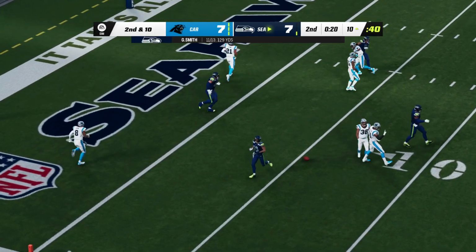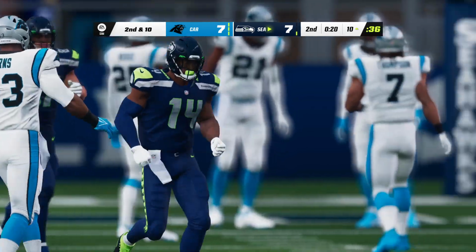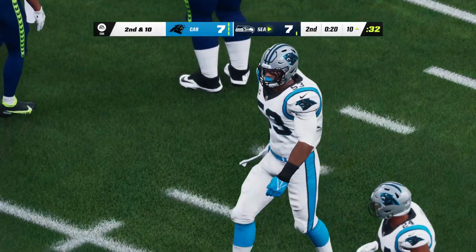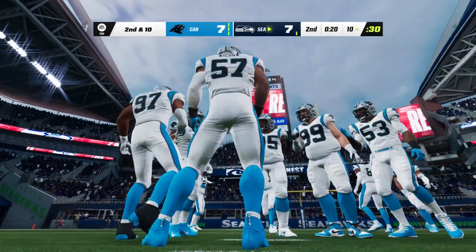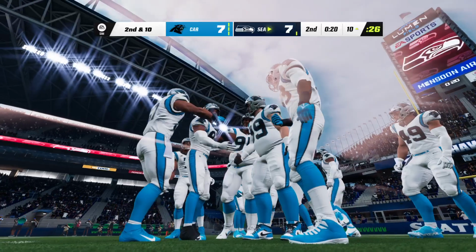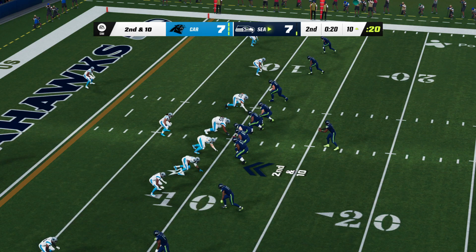And now a throw on first down there, but it's incomplete. We know it's not an easy job to go out and catch passes when people are trying to tackle you and knock the ball away. But the bottom line is, that's a pass he's got to have and a pass he should have caught. Smith, an incomplete pass on first down. Now it's second and 10.